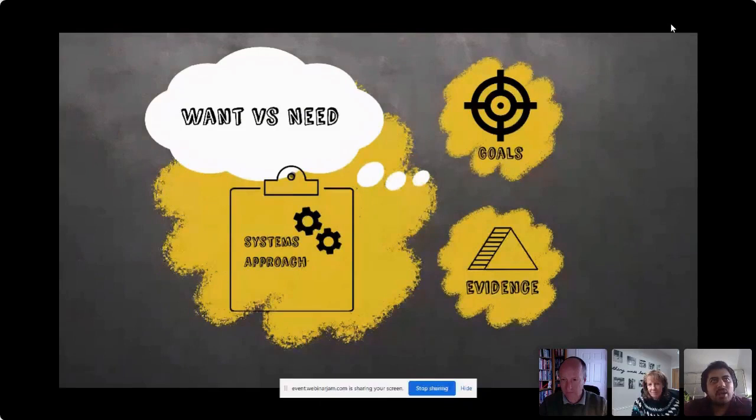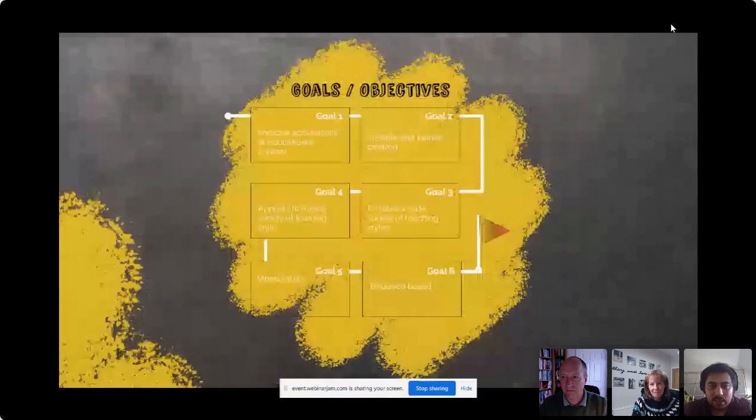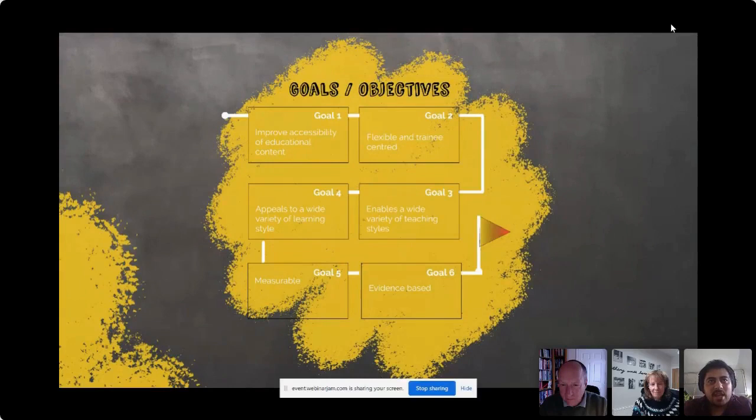But we took a sidestep and actually went for more of a systems approach, where we looked at all the systems within our region and thought, how can these be integrated in a way that allows us to deliver education much more easily? And we came up with these goals and objectives that helped us identify the stakeholder needs, but also satisfied their wants. In any digital transformation project, there's always a battle between the need and the want, because they don't always match up. And these goals, I think, after a huge amount of stakeholder analysis, really allowed us to do that.